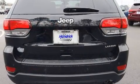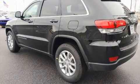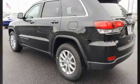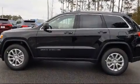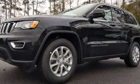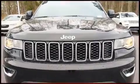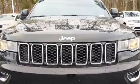Jeep also prioritized safety and security with features such as dual front impact airbags with occupant sensing airbag, front side impact airbags, traction control, anti-whiplash front head restraints, a panic alarm, and 4-wheel disc brakes with ABS. Brake Assist technology provides extra pressure when applying the brakes.